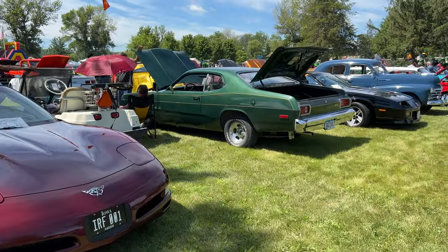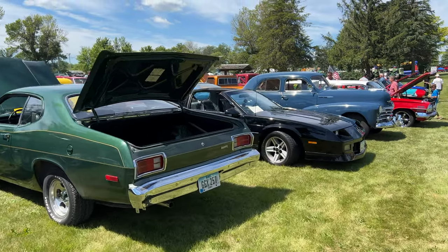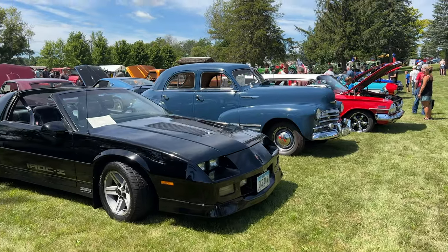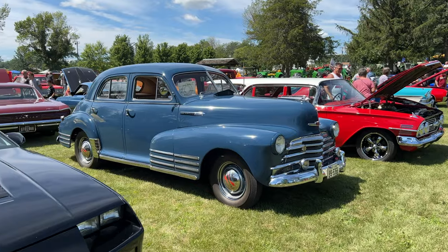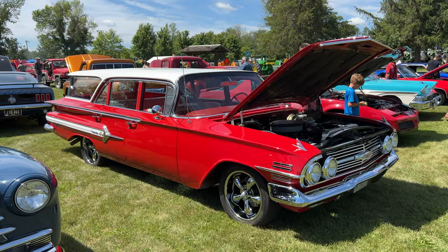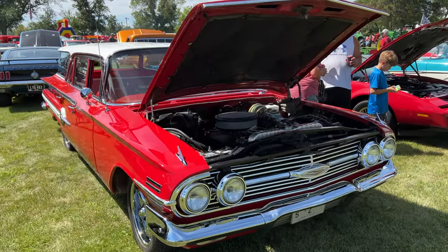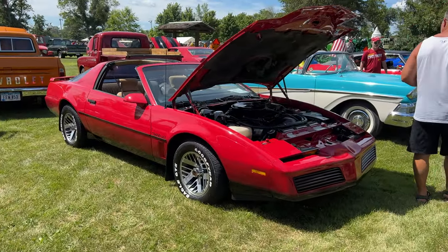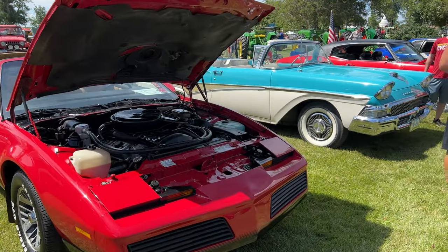The car's right here. It's a Plymouth Duster. And a Camaro next to that. We have an old Chevrolet, a '47 right here. Ooh, this is a Chevrolet Nomad wagon. These are pretty rare, very sought after today. And we have a Trans Am, probably the dream car of a lot of kids when I was in high school.